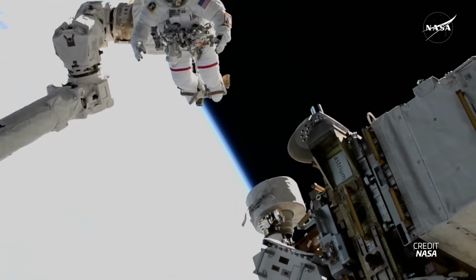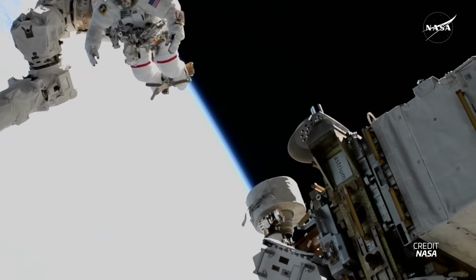This was Sunny's 9th spacewalk, and it proved to be a special one. She's now the female astronaut with the longest time spent spacewalking at 62 hours and 6 minutes total, breaking the previous record held by Peggy Whitson by nearly 2 hours.